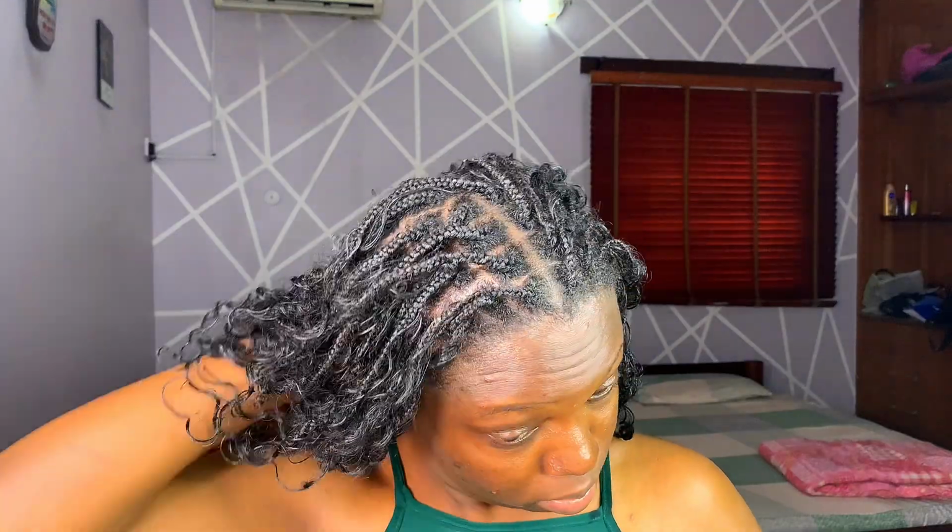You rub it on your edges and also the back of your hair, guys. Don't forget the back of your hair. The back of your hair is very, very essential. And I also apply it to the ends of my hair. And yeah.